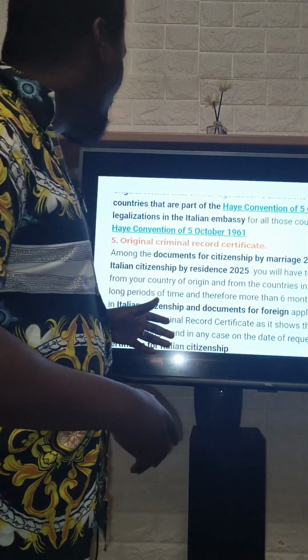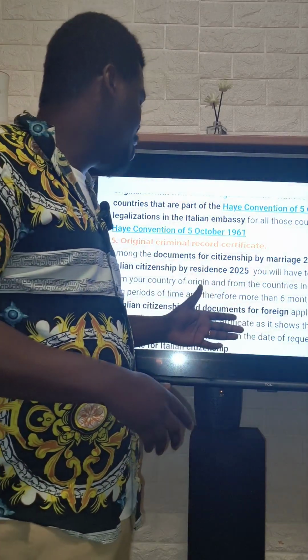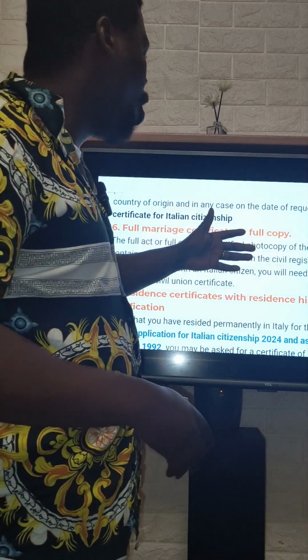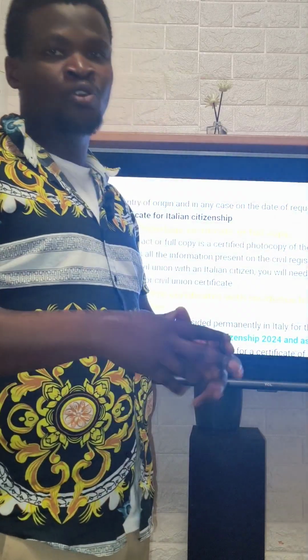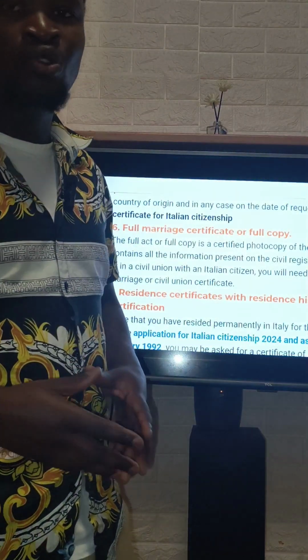Also, we go to number 6, as we scroll down, and we discover the full marriage certificate or full copy. This is for those that are married. For those that are married, you have to present your marriage certificate, which is the one they issue you in the commune. A lot of persons, when they go to do marriage in the commune, will just take the certificate and throw it away. They will not keep it.